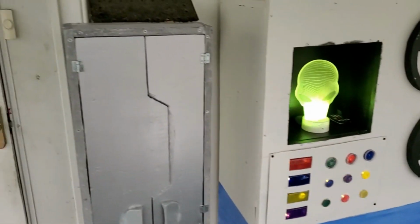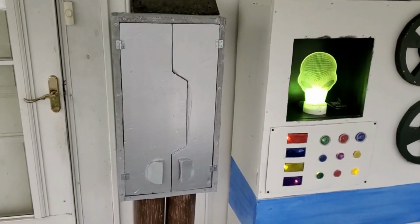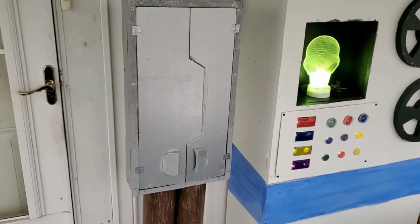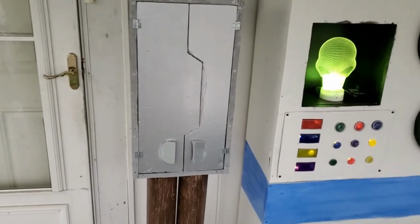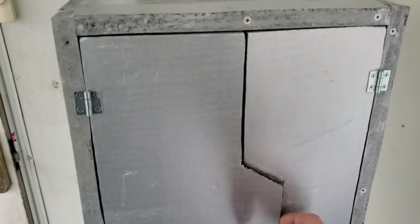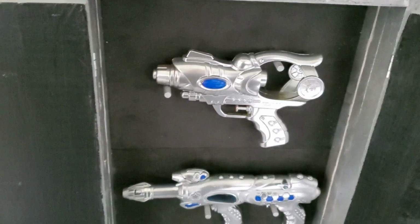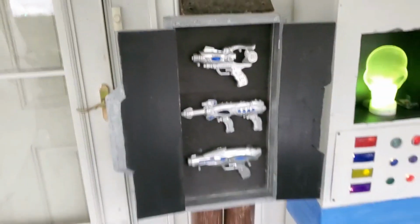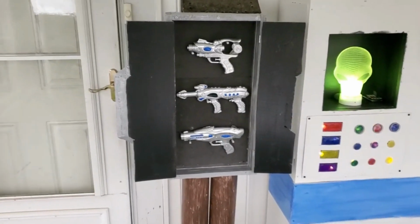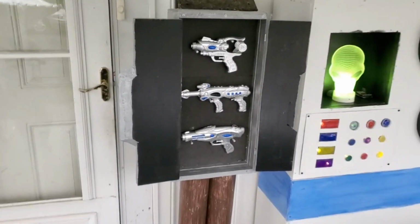I'll get that done. And then this was the last thing I made, and this was literally 2 days ago. At about 8 o'clock at night, all of a sudden I was like, you know what, I need to make something, and this ties in with a movie. We'll show you here. I made the gun cabinet from Men in Black because I'm going to be a Man in Black, and my daughter is going to be a Woman in Black.